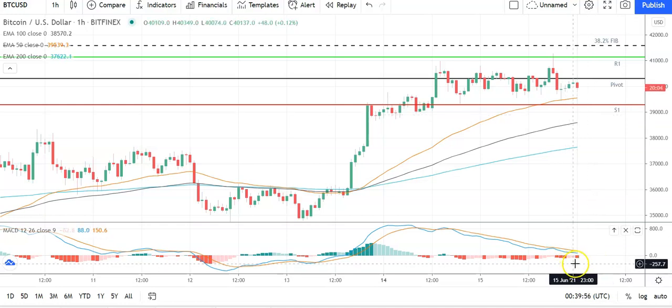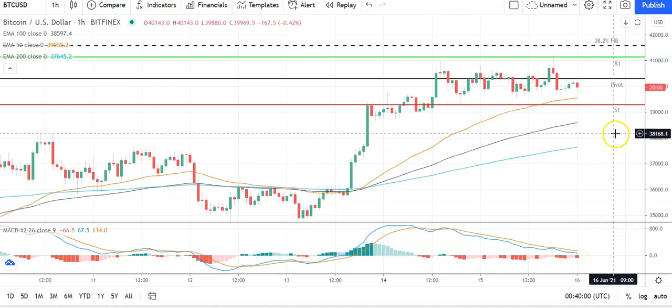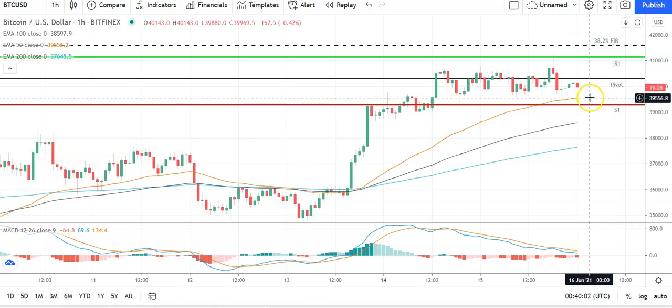Looking at the MACDs, we have a widening of the bearish histograms at the turn of the day, supporting this early morning pullback. On the EMAs, the 50 is flattening on the 100 and the 200, so need to keep an eye on that for a change of direction. So key through the early part of the day, move through the pivot at 42.85 and move back through to 41,000 levels to bring resistance levels into play. Failure to do that, and support levels will come into play.